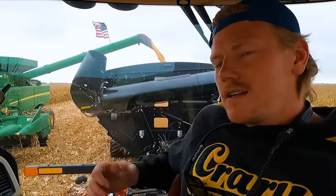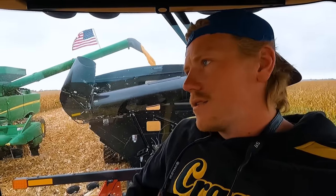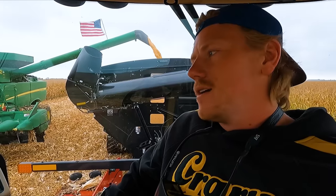You guys saw the grain cart slug there. I was running it on 10, or wide open, with the hydraulic traps, and then there's the manual slide traps inside the cart that you can adjust. That's what we're still playing around with to get this cart to unload evenly, so after I fill a semi, I don't have a bunch of grain left in the front or the back. You just watch your hitch weight display here.